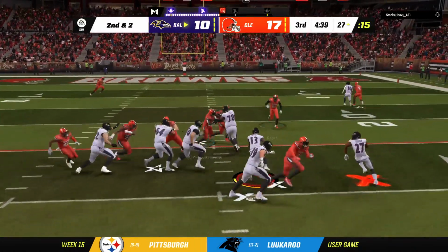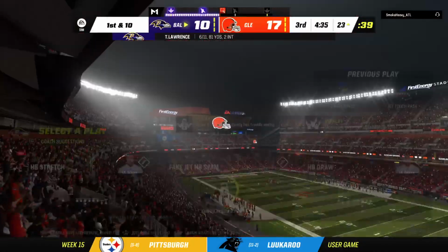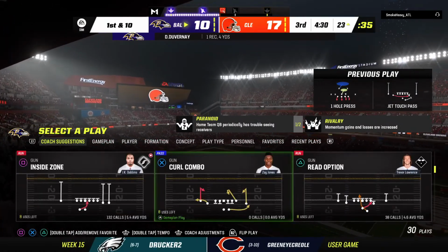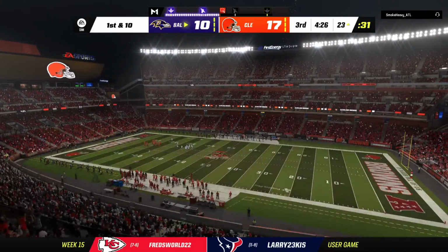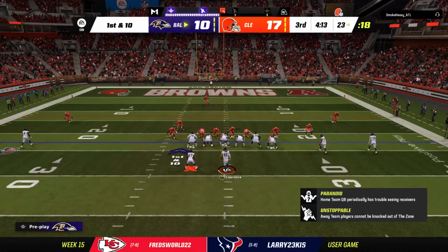A snap to Lawrence as he taps this forward. 4 yards the pickup, first down. And this is just a little touch pass. They send the receiver in motion, just kind of tap it forward to him. Now, it doesn't turn into a huge play, but they do pick up a first down. A nice, consistent gain.